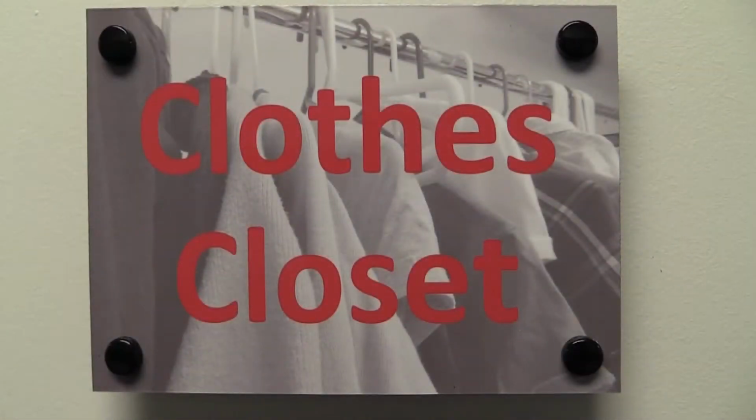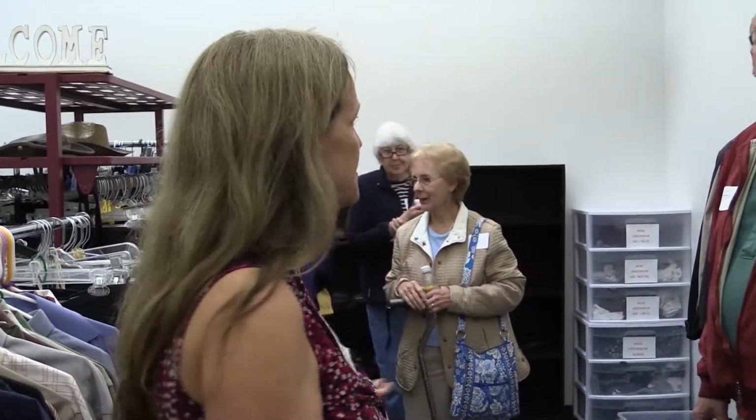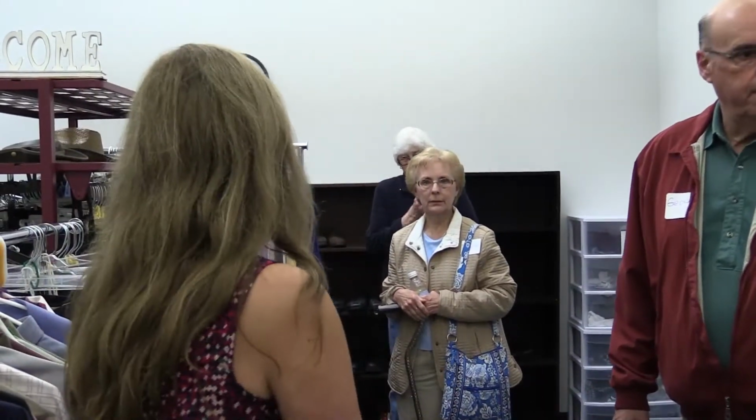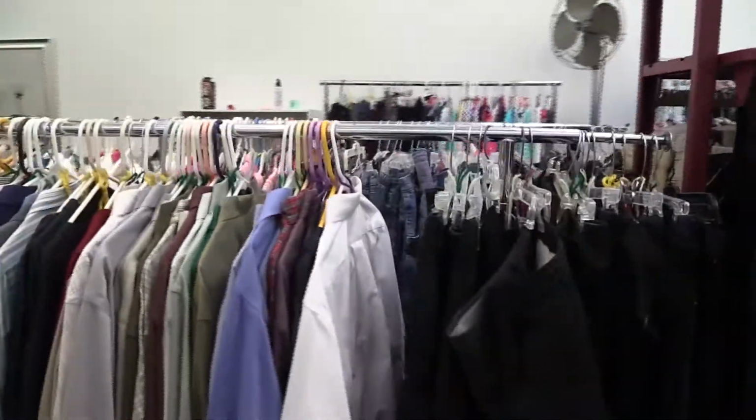Come on in, this is the clothing closet. So at our old location, the clothing closet was actually stored, and then it took volunteers about 4 hours every time to pull the clothing closet out of storage and set it up in our lobby. That's how crowded we were in our old location. So now we have a dedicated space for the clothing closet. Volunteers can focus more on making sure the clothing is good quality and helping clients to choose the clothing that they'd like to take with them.